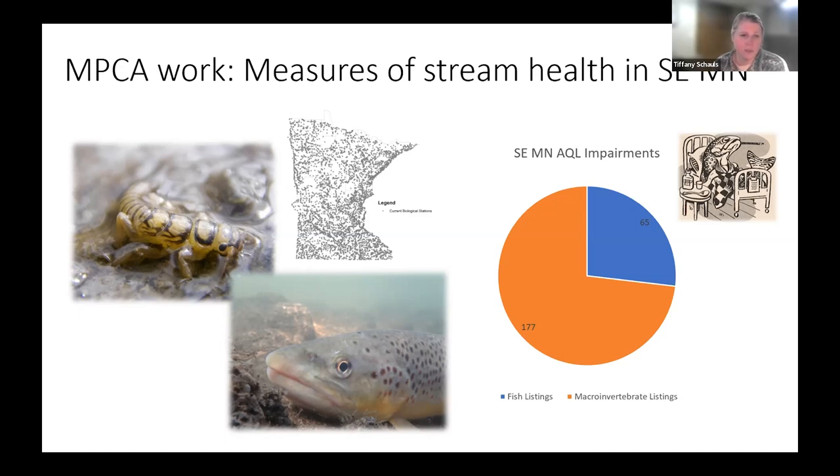And so at each of those points, we look at those communities and then use a tool called the IBI, Index of Biological Integrity, to assess those fish and bug communities. So if they don't meet our standards, they end up on the impaired waters list. And so when that happens, when we find a stream to not be adequate for fish or macroinvertebrates, and I'll keep saying bugs because bugs is my shorthand for macroinvertebrates.